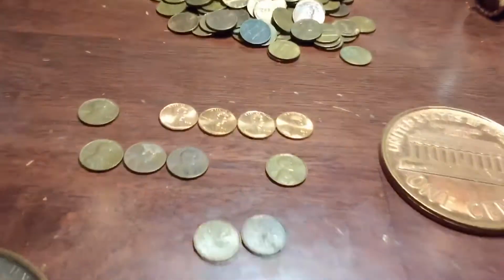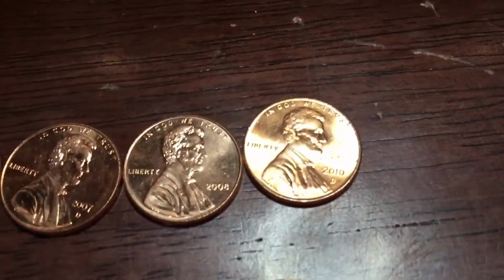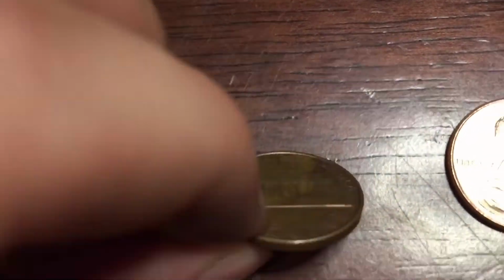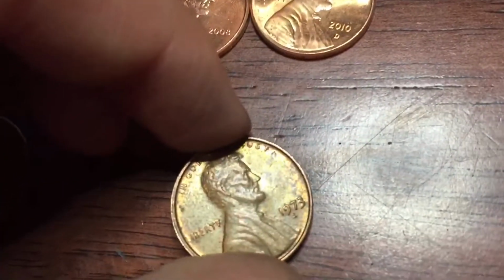Alright guys, here's what we found. We'll start up here. We have uncirculated: a 2010 Denver, 2008, 2007 Denver, 2005. We have one error, an off-center 1982 copper. And we have one San Francisco.